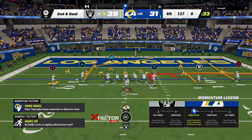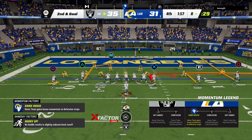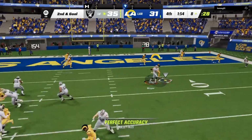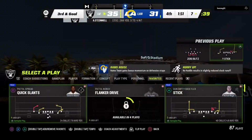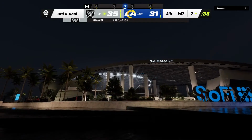Nothing on first down, so the ball remains at the 8-yard line, second and goal. Now it looks like he'll throw here. Quick hitter here, it's complete. So back-to-back plays, each get nothing. And that will lead to a third and goal.